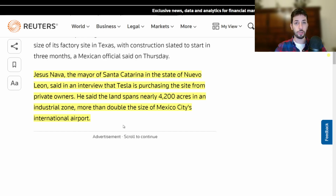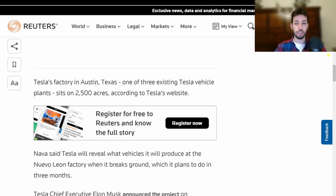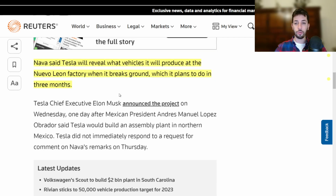Now, for those that are interested, Tesla's factory in Austin, Texas, one of the 3 existing Tesla vehicles plants, sits on 2,500 acres according to Tesla's website. And according to Nava, he said that Tesla will reveal what vehicles it will produce at the Nuevo León factory when it breaks ground, which it plans to do in 3 months. So let's say, first of all, we already know what vehicles, right? They mentioned this, they said it's going to be the next-gen vehicles. But then also, by the way, next-gen vehicle can be a van or the Model 2 or both. Just putting it out there. And they said it's not going to be just 2 new models that might be announced in the coming years. It might be more as well. So just putting it out there.